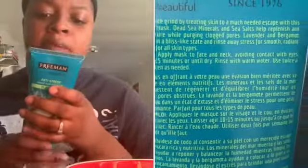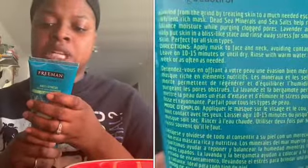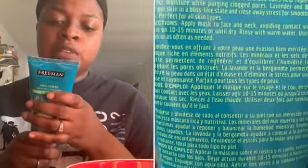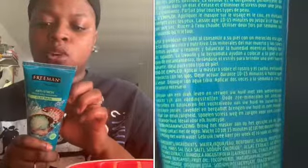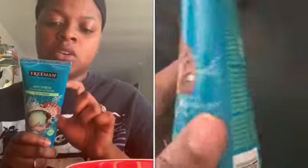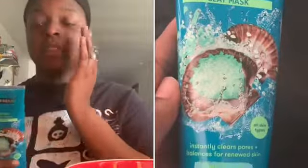Okay, next I'm gonna use my Freeman Feeling Beautiful Anti-Stress Clay Mask. I've been using this for about a week now, twice a day. I think it says you can use it as needed. Let's see. It says apply mask to face and neck, avoiding contact with eyes. Leave on for 10 to 15 minutes or until dry. Rinse with warm water. Use twice a week or as often as needed. So, use it twice a week.